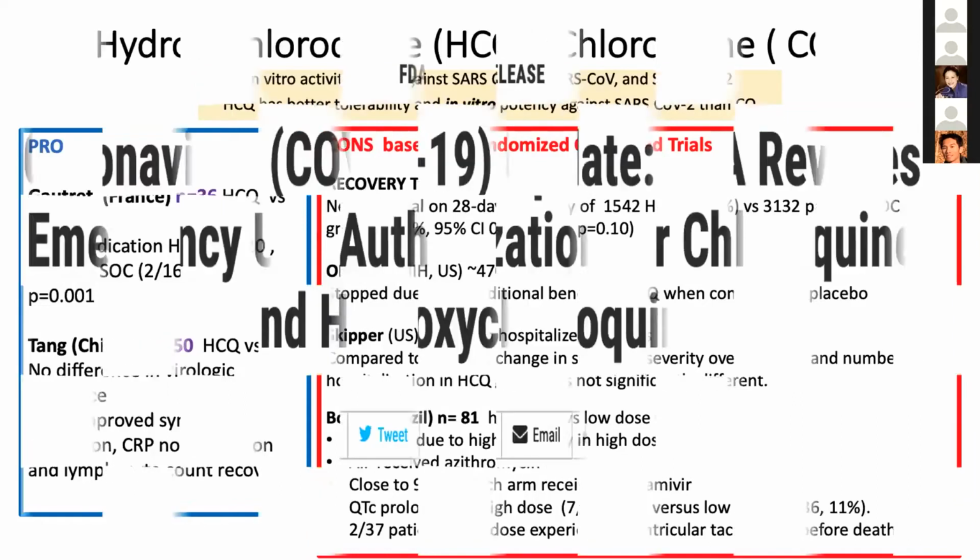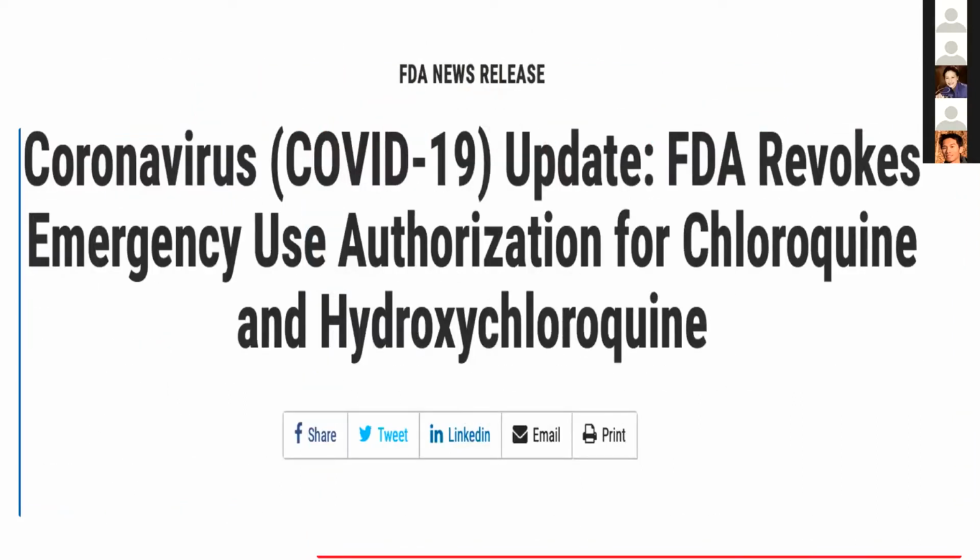The US FDA, who initially issued an emergency use authorization for hydroxychloroquine, has withdrawn this authorization. And the NIH and the Infectious Disease Society of America guidelines do not recommend its use outside of clinical trials.